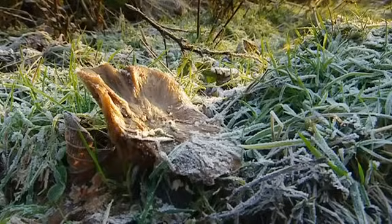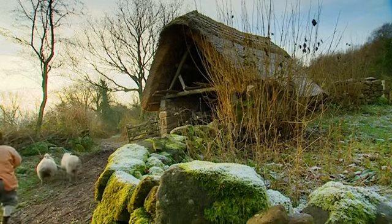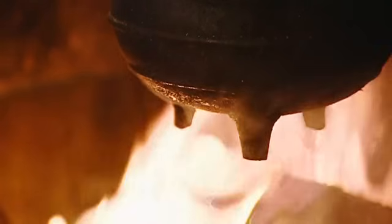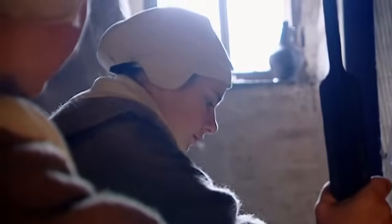It's Christmas Day in the valley, but there's no time for a lie-in. Before preparations can begin for the big feast, the animals still need to be tended to, and the fire lit early so it's hot enough to spit roast the beef.